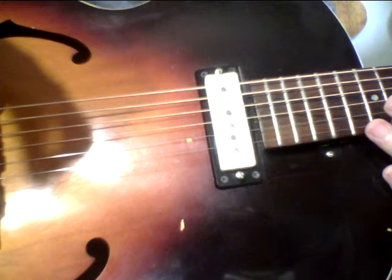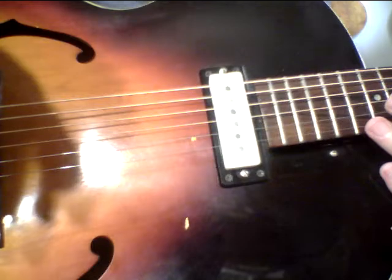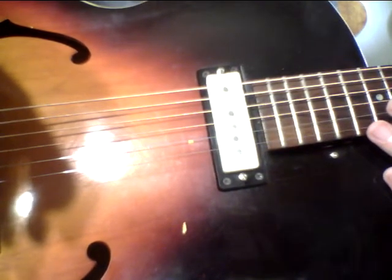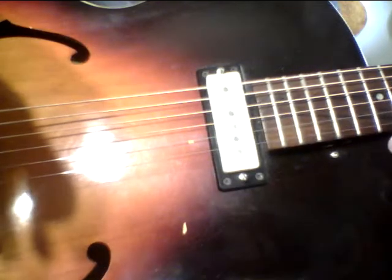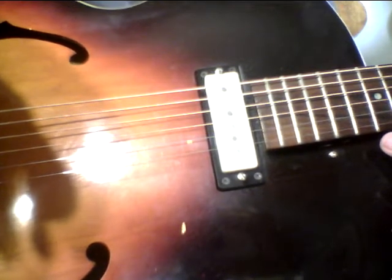Guild's a pretty major brand. I mean, they may not be as big as Gibson, but hey, Gibson was in debt $630 million. But some of the Gibsons are great, and some people feel like the quality needs to be worked on a little bit. But that's with any company. You're going to have variations.